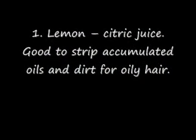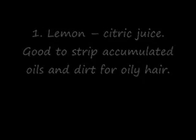So I'm going to go over certain things that you want to make sure your shampoo and conditioner has. Now, ingredients that you want your shampoo to have are anything citric, which is good for stripping accumulated oils and dirt out of your oily hair, and polymers, which is a nice coating that adds volume and strength to your hair. But you want this in your shampoo, not in your conditioner, because it attracts moisture.